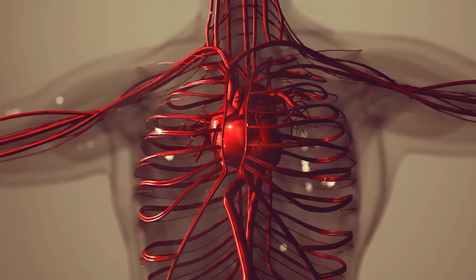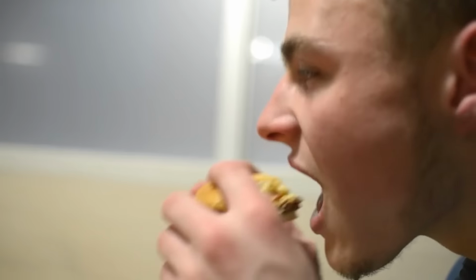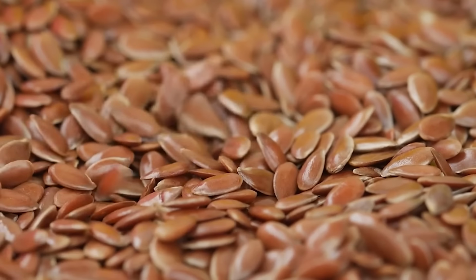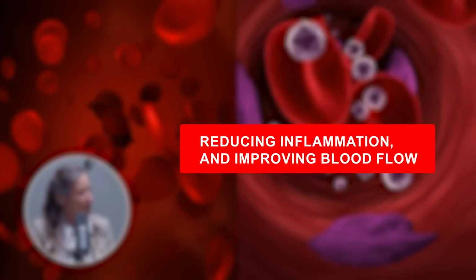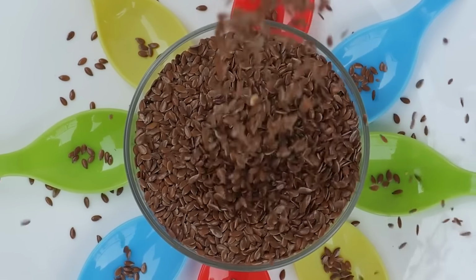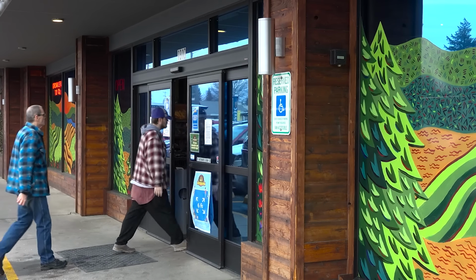But here's the good news. Your body can heal when you give it the right tools. Just like certain foods can harm your arteries, others can actually help clean them out, removing buildup, reducing inflammation, and improving blood flow. And some of the most powerful of these foods aren't exotic or expensive. They're simple seeds you can find in any grocery store.